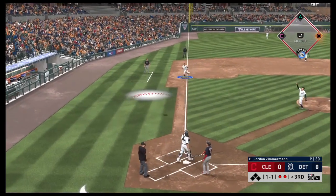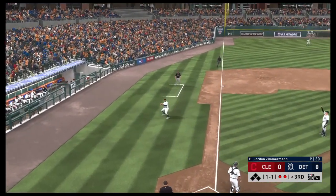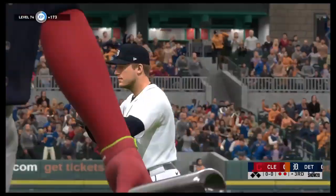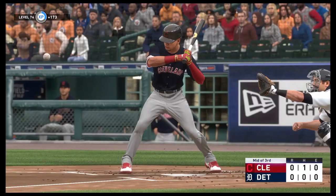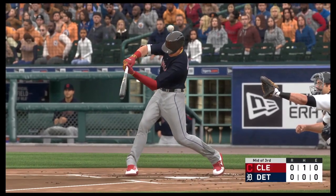Hops up, Lugo in foul ground. No trouble with this one, and the inning is over. Indians go down 1-2-3. Home half of the third coming up. No score.